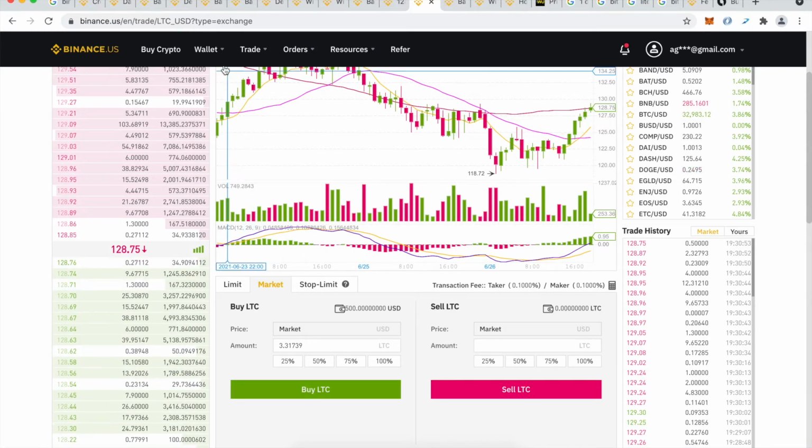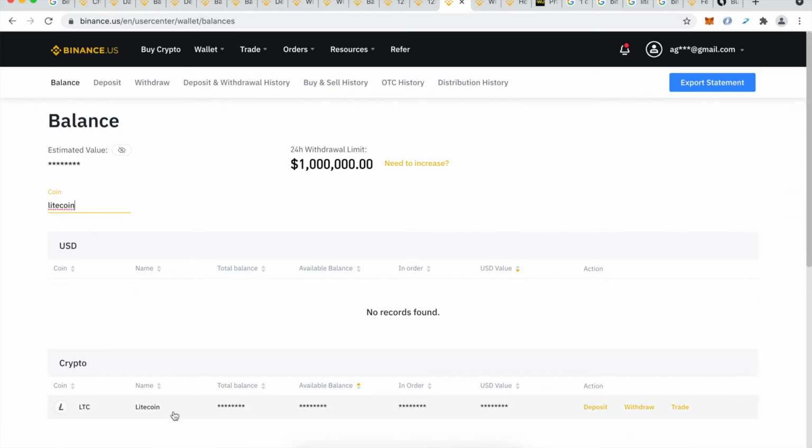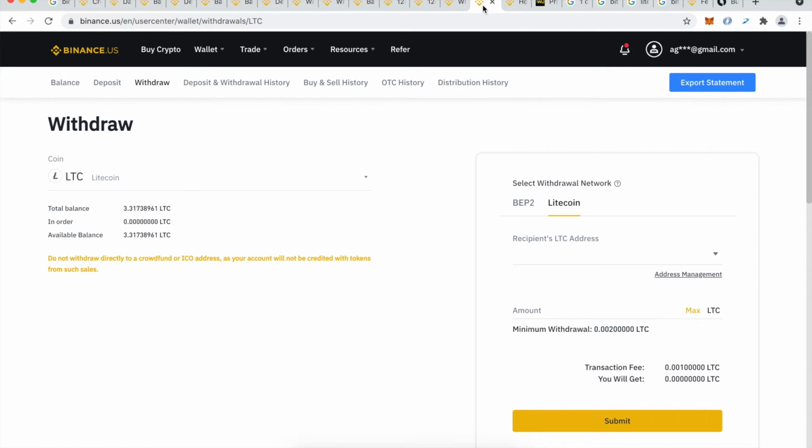And if you go back to wallet and balance, it'll bring you to this page. Again, right here where it says search coin, type Litecoin. And then you'll see it show up down here. Instead of clicking on trade this time, you want to click on withdraw. So that'll bring us again to this page that I showed earlier, but now it shows you that you have 3.317388961 Litecoin. And now we're ready to take this Litecoin and send it to the exchange in Mexico. So before we do anything here, we need to go to the exchange in Mexico, register, and then get the address for Litecoin in the exchange so that we can send it there. It'll be the Litecoin wallet address in Bitso.